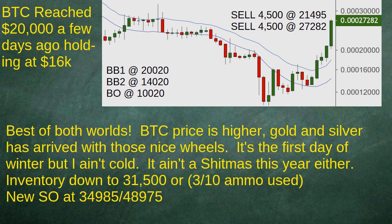It ain't Shitsmiths this year, and inventory's down to 31,500 because 2 sell orders got filled, as we can see in here. One at 21,495, and then the close of the day was 27,282. So you mean, come on, you just take it. When it's like a 6,000 or so differential, this market has kind of turned bearish. Maybe it's bottoming from here. I don't know, but you just got to sell, especially now that Bitcoin's like 16,000.